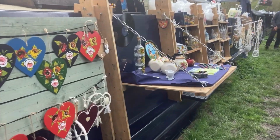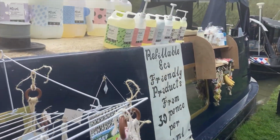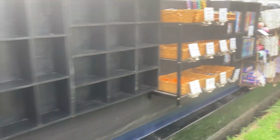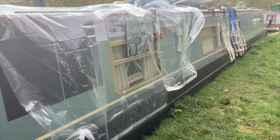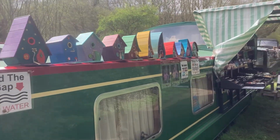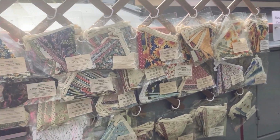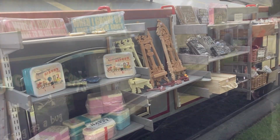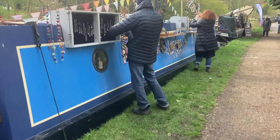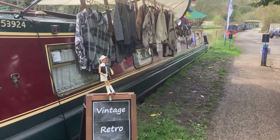Here's our setup for the weekend. All the canal art out, lit up bottles, macrame and cleaning products. Next to us we've got Little Pens Trading Company. Then we've got Hobnail Lace. Channel Storm, Moonstone Creations, Inspired Home Crafts, lots of beautiful bunting on this one. We've got Crooked House Crafts, nearly at the end of the line now. We've got Northern Lights here. And at the end of the line, or the beginning, depending on which way you go, we've got Vintage Retro Clothing.